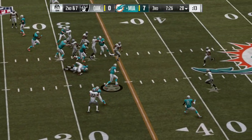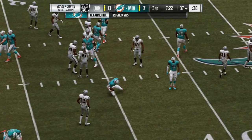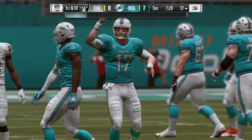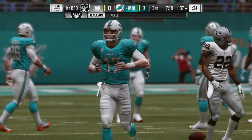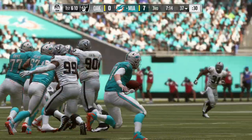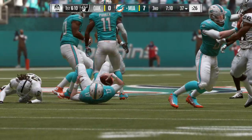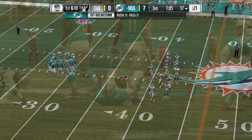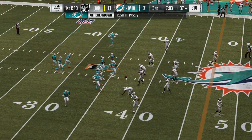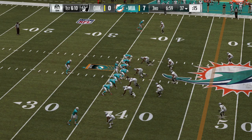Tannehill now running the option to the right side. And he'll be brought down right around the 37. That one will go for 9 yards and a 1st down on the keeper. Well, if you're going to run the read option, typically, you've got to keep an eye on the defensive end. And what does that mean? What are you looking for with a defensive end? Well, you want to play off of what he does. If he collapses inside towards the running back, then you pull it and take it yourself outside in. If he stays outside, you go ahead and leave it with the running back. In this case, pulled it and got good yardage himself.